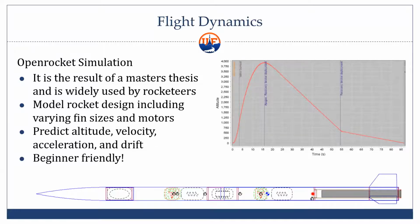You can really get into the details and the nitty gritties of the numerical integration that they use. As I mentioned, it's the result of a master's thesis, so while the UI is very simple, the master's thesis goes into all of the dynamics of how the rocket flies. We'll have a lot more information coming out on how to actually use OpenRocket and how to build your own rocket with it. So look out for that. But that for now is the OpenRocket side of flight dynamics.